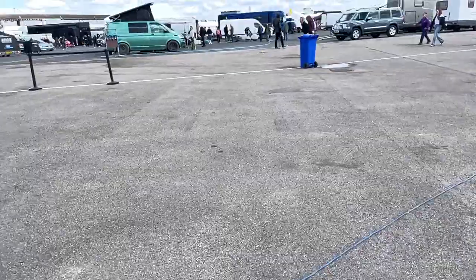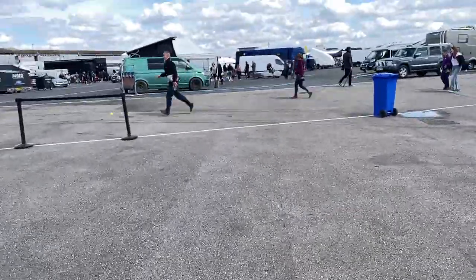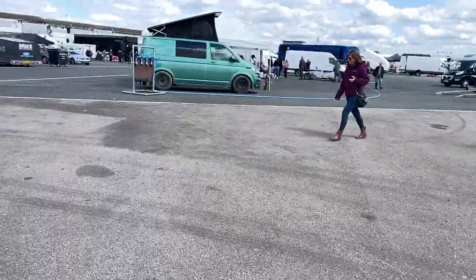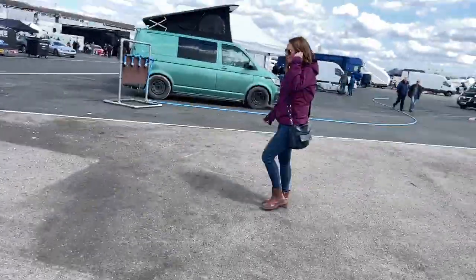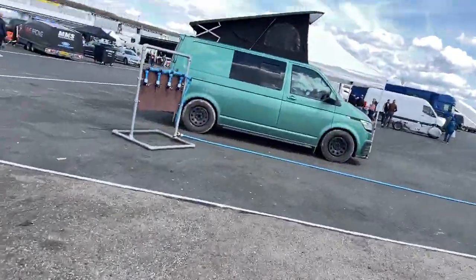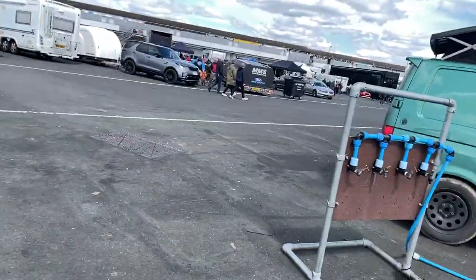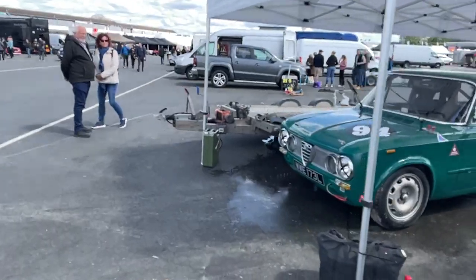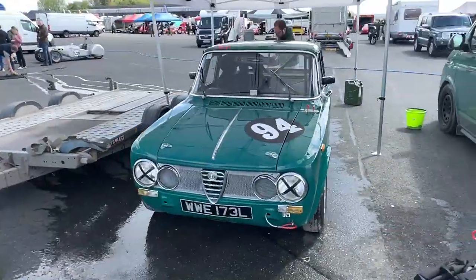So the BMW M3 is pretty. What might be an idea is to go up to where the pit garages are. Although I think the Bentleys are coming back in. I do want to see up close, I should say, the Bentleys at the very least. There we go. Another Alpha.